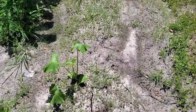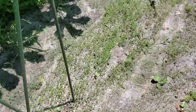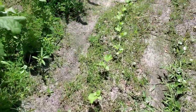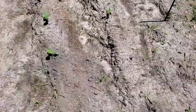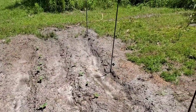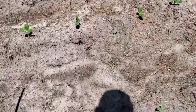So things are coming in pretty nice. We have our golden zucchini there. Got some tomato plants growing. Another zucchini plant. Over here we have our cantaloupe starting to come in. Over here we have more of our zucchini coming in. Then some cucumber plants coming in over here. We're going to be setting up a screen mesh over here for them to climb.